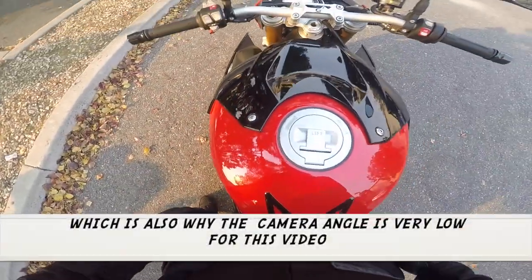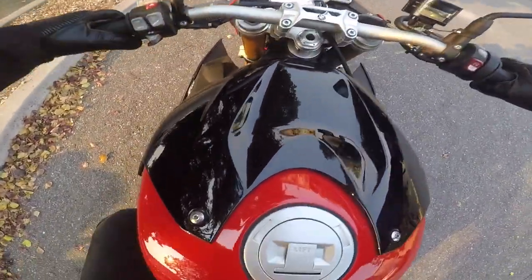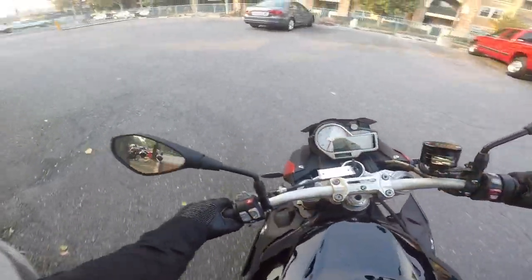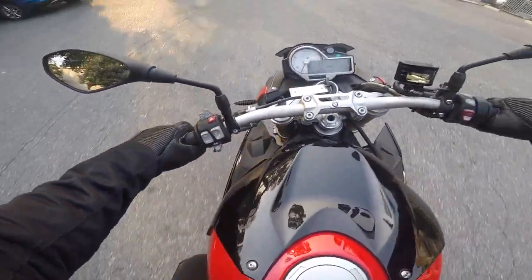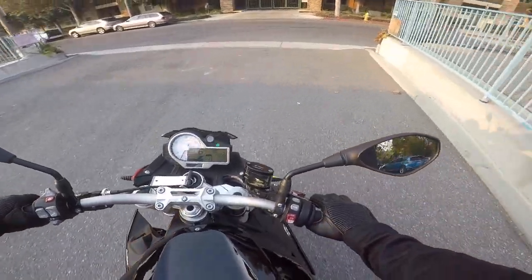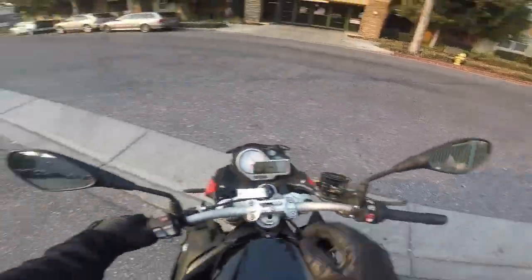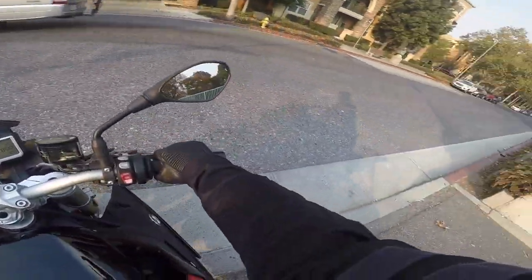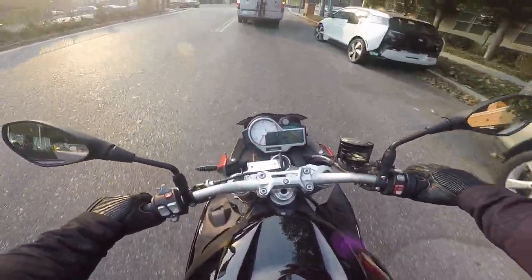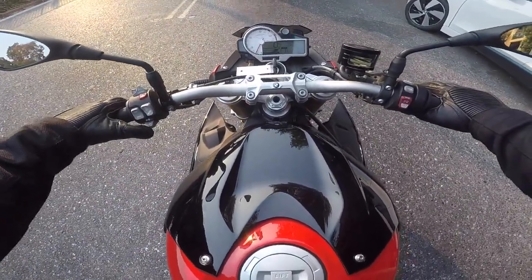My camera wouldn't start up, so anyway, we have got the 2016 BMW S1000R. Now, already I can tell that this bike has a little bit more of a tuck with the feet, and we're leaned forward just a little bit. We're gonna let this van go, but we're taking this out for a test spin. And let's see.